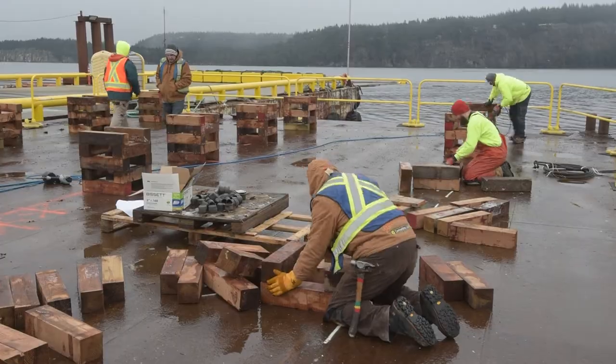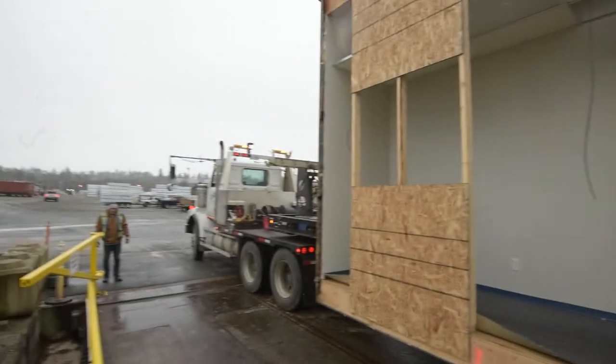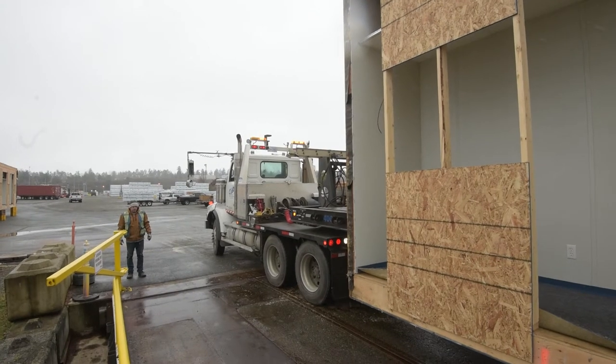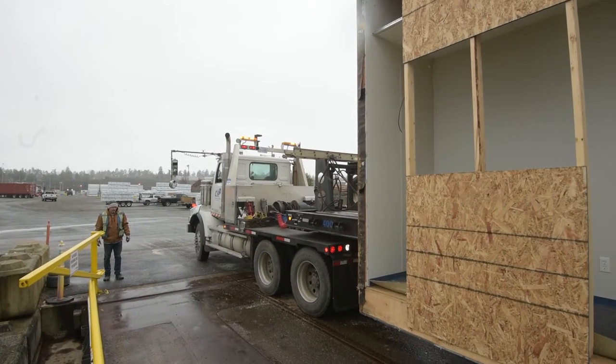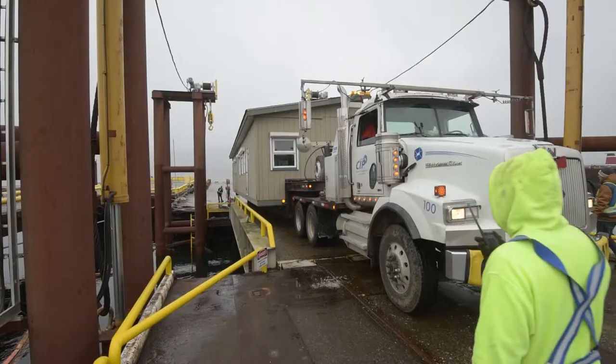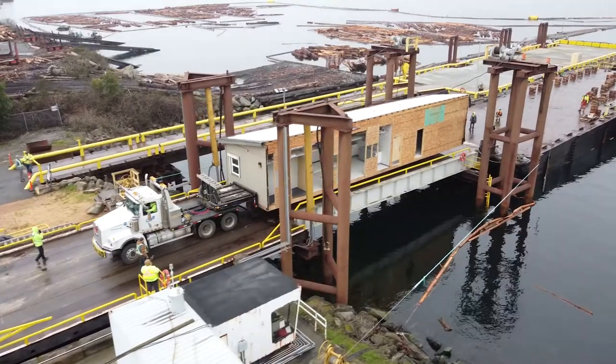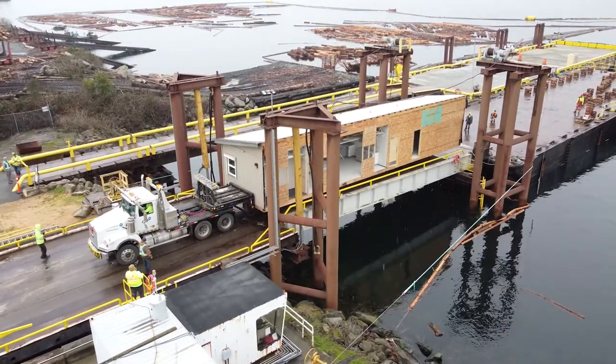The client is actually going to weld metal brackets to this steel deck, and within the building we've got brackets installed that are going to be tied together with ground anchor cables, so that'll fasten it to the barge and secure it, so out in the rough weather the unit will stay secured to the barge.